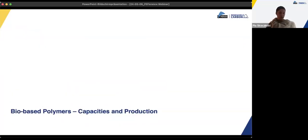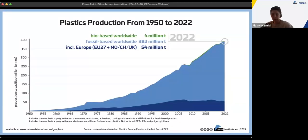So now we come to the bio-based polymers and their capacities and production. If we have a look at the total plastics production worldwide in 2022, we had a plastics production of 386 million tons in 2022, whereby 4 million tons were made up by bio-based plastics, which reflects about 1% of the total plastic production worldwide in 2022.